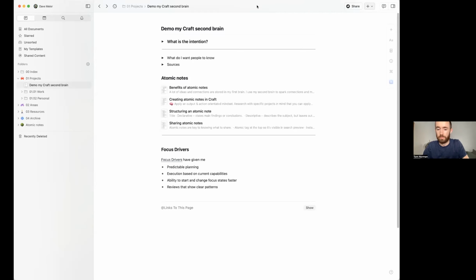Yes. So you were asking me, Tom, to cover atomic notes and then the focus driver framework. Instead of trying to do a really long explanation, I thought it'd be interesting to actually make atomic notes from what you asked me to do. I just wanted to give a quick insight into my process. What I have here is from this week, brain dumping and thinking about stuff. I have four potential atomic notes just out of explaining today what the benefits are, how you create them, how I share them.